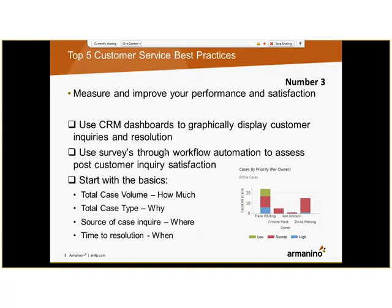The second thing is, what type of cases are we getting? Are we getting inquiries about products? Are we getting inquiries about returning product? Are the inquiries about a problem with a product? Being able to know not only how many inquiries we're getting, but what type of inquiry, is very important. The third one is, where are those cases coming from? Understanding whether your customers prefer to interact with you over the phone, over the web, over email, or through chat on your website. All of those things are very important to understand how and when and why your customers want to interact with you, so you can set up the systems to support the way in which they prefer to interact with you.